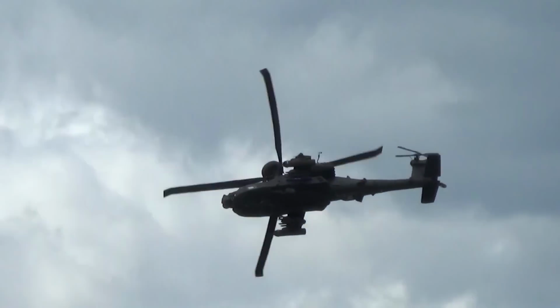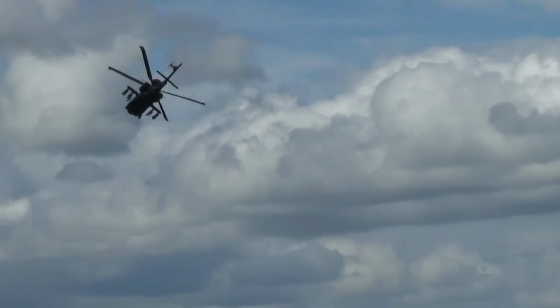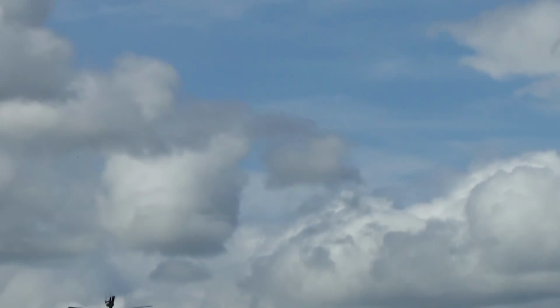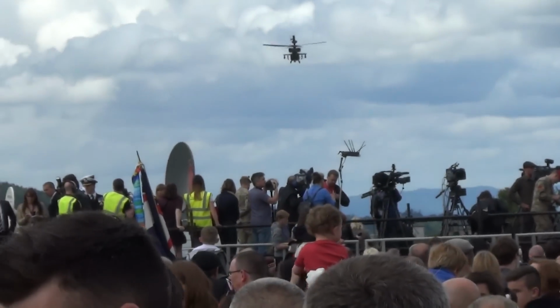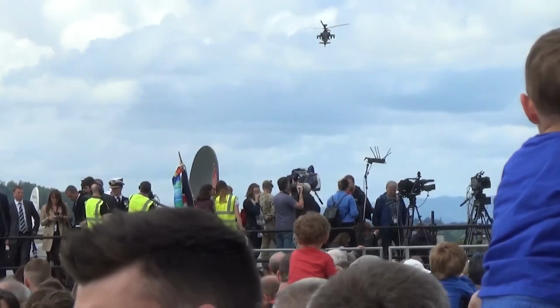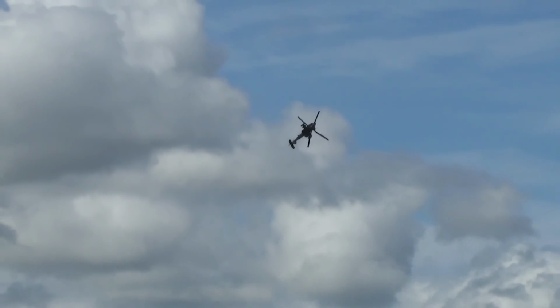Another weapon system is the Hellfire air-to-surface missile, capable of defeating targets up to 10 kilometers away. The Apache has 2 variants of this missile, a laser-guided variant and a radar-guided. The latter is a fire-and-forget capability, meaning the aircraft can fire at a target while concealed behind cover.